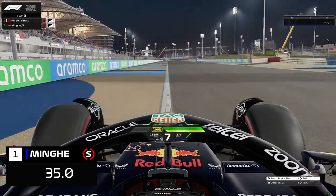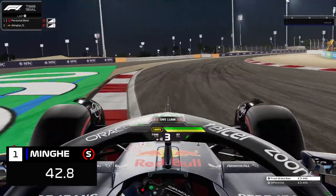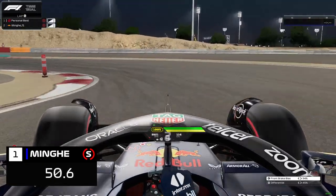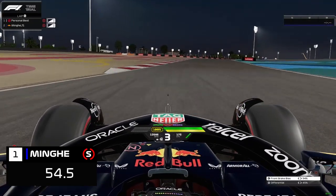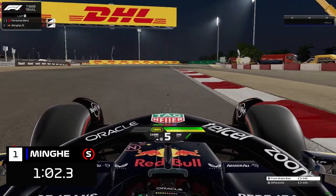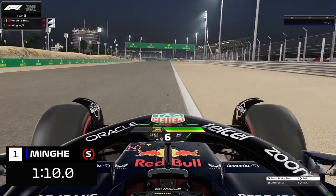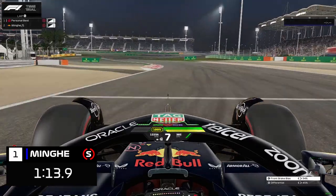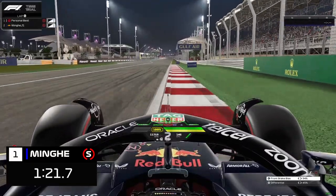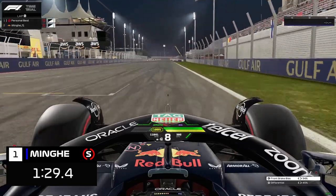But as much as we can. DRS open now. Good, that corner. Uphill now. Bit wide. FIA, don't give track limits, please. Obviously, it's not track limits because it's backwards, but I really love these last corners. It's lovely how much speed you carry on. A bit wide, but it's definitely our best lap. I don't know how fast it was, but I will put it on screen.